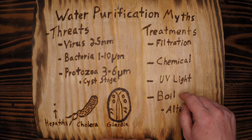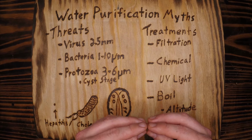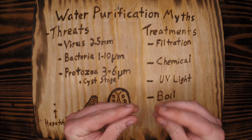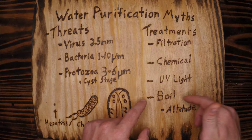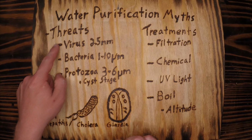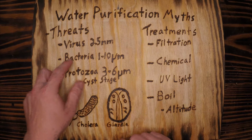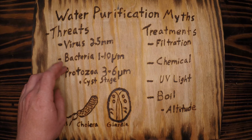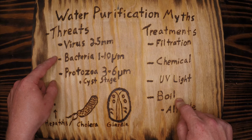However, once you have that water boiling, and if you're thinking about what's going on here, the liquid water is heating up to the point, vibrating to the point where it expands into a gas, and that steam starts to escape. That's what's happening to the water, but that's also what's happening to the water inside these threats. So the protozoa is expanding and rupturing, the bacteria is expanding and rupturing, the virus is being shaken and cracking and breaking apart. You're physically damaging these through the act of boiling.